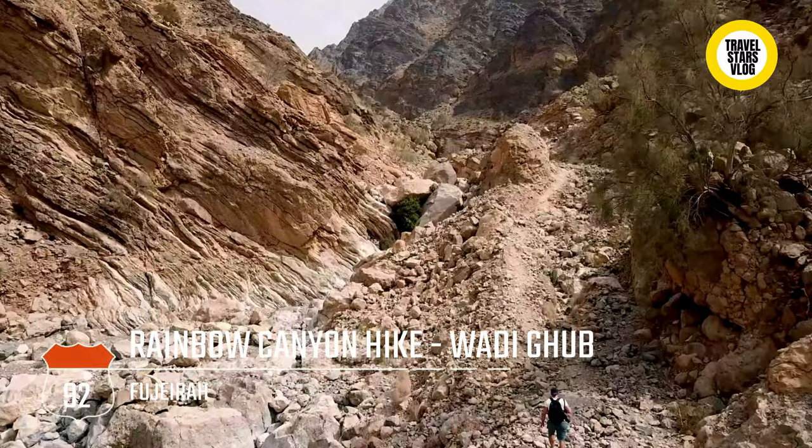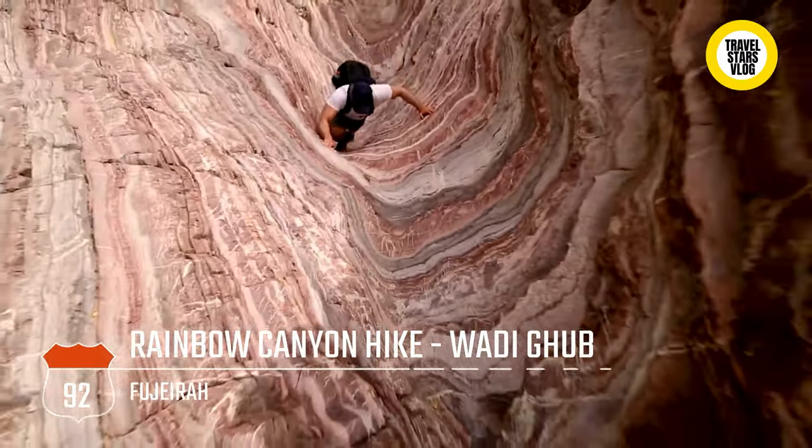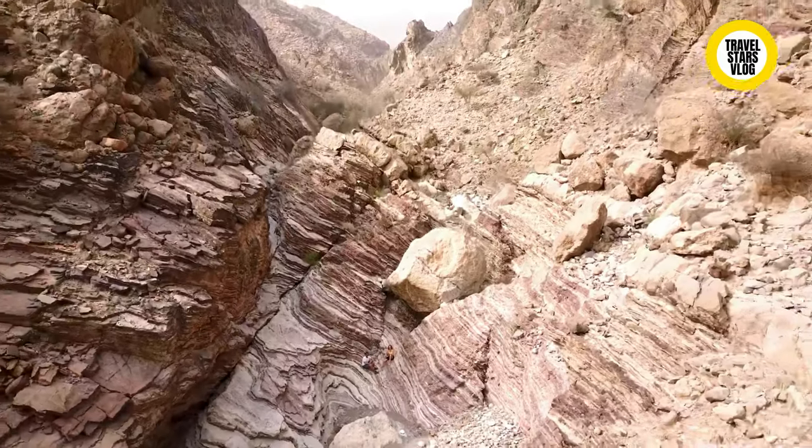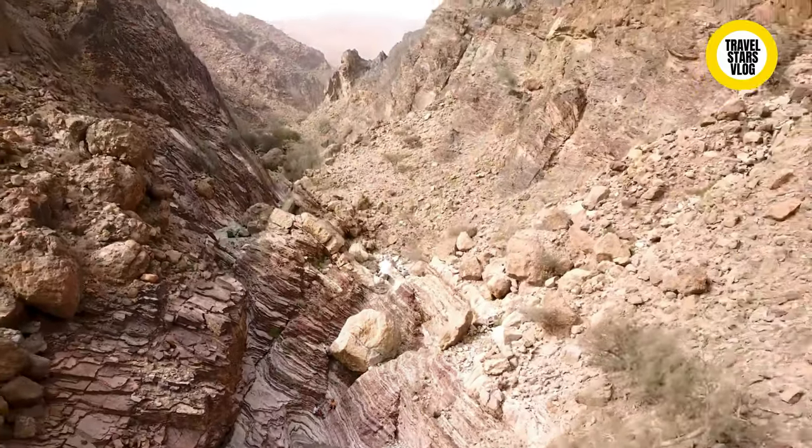Number 92. Rainbow Canyon Hike, Wadi Gub. It is in Fujairah. This is one of the must-do hiking trails. You can see the colorful rocks in green, purple and yellow.